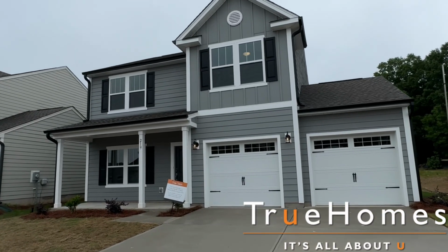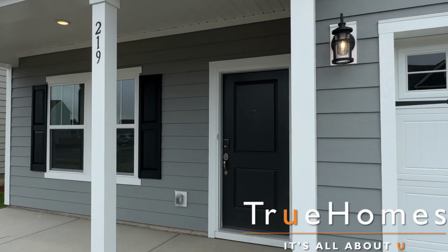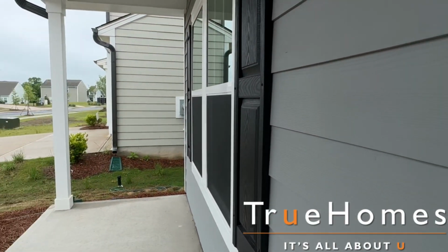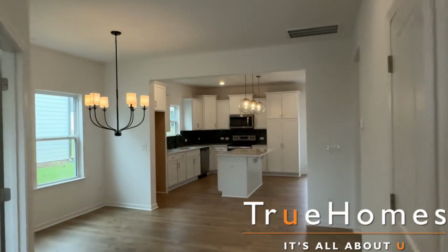This is the Hudson 2013 Contemporary Lifestyle Floor Plan by True Homes. This particular house is a showcase home ready for its next owner, located at the Glens community in Wingate, North Carolina. Just about 10 minutes from Monroe.